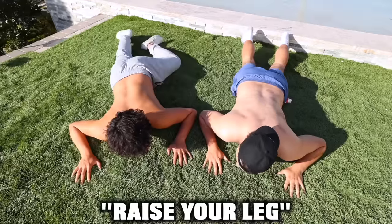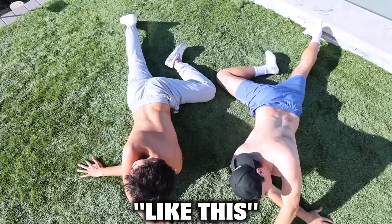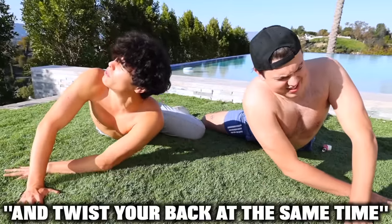Ass. I'm gonna show you guys how to pop your entire back in a few seconds. Raise your leg, push up, and slide your arm across like this. And twist your back at the same time.